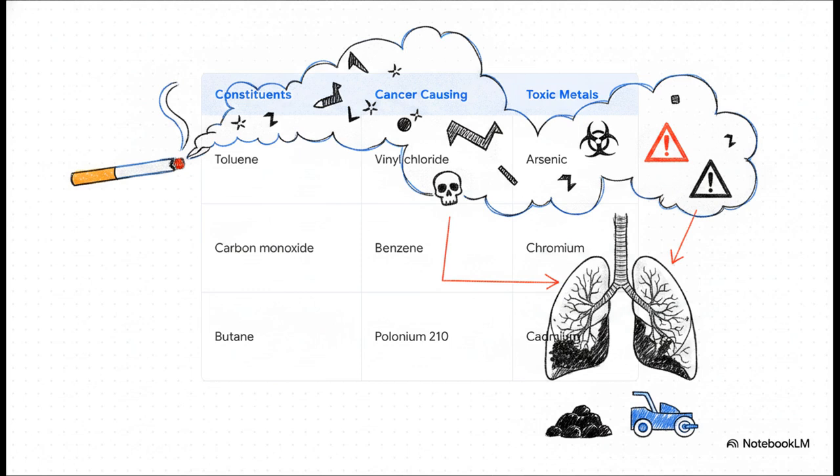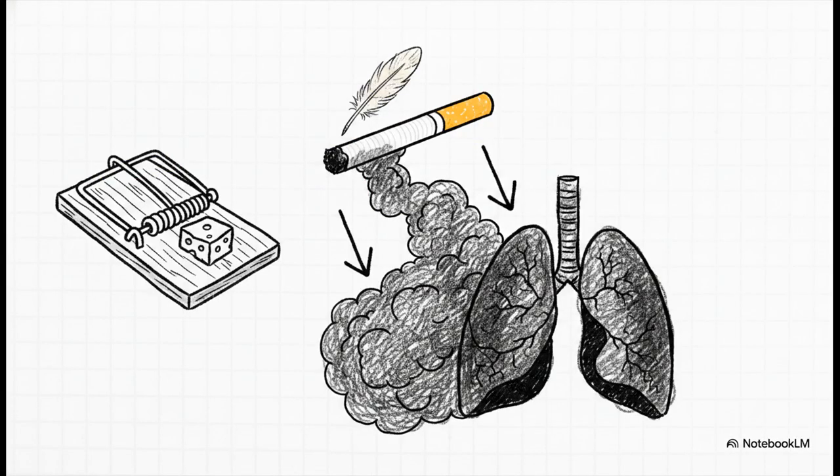It's awful. We also really need to bust a massive marketing myth that targets youth and women. Low tar or light cigarettes are a dangerous, dangerous illusion. The fact is, light smokers just end up inhaling more deeply, absorbing the exact same dangerous amount of nicotine. It is literally just a trap by these companies to take your hard-earned rupees.